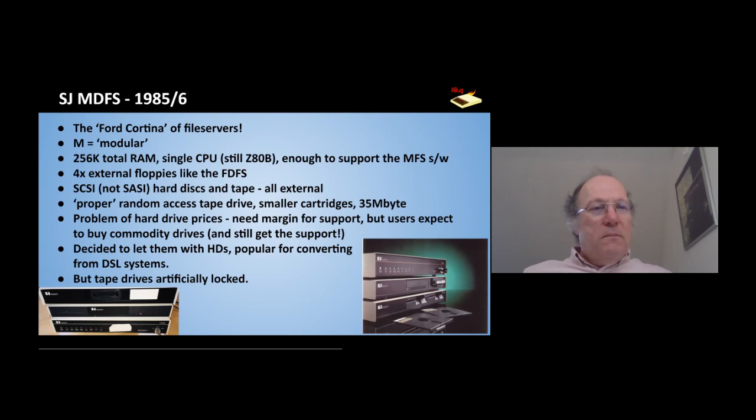So this was the answer to people who said the HDFS was too expensive, and indeed Mr. Ford Cortina did buy an MDFS from us and scrapped his DSL system. M stood for modular, so it could do anything that the FDFS or the HDFS could do with all the drives in separate boxes. So you could start with a set of floppies and expand up to a system with lots of hard drives.